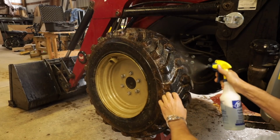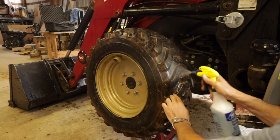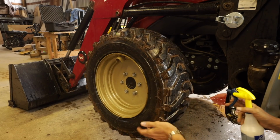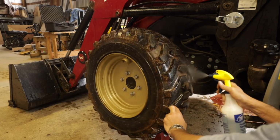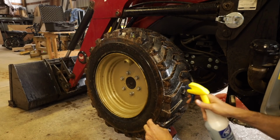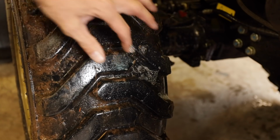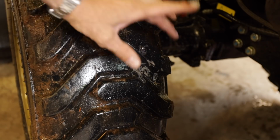The reason for the soap is that the hole will create little bubbles. Now the best way is if you can submerge it, put it underwater. If you have a small tire like a wheelbarrow, usually you can soak it in a tub and those bubbles will pop up straight away. See the bubbles coming out there? That's soap. That's why you want that. It tells you exactly where that hole is.